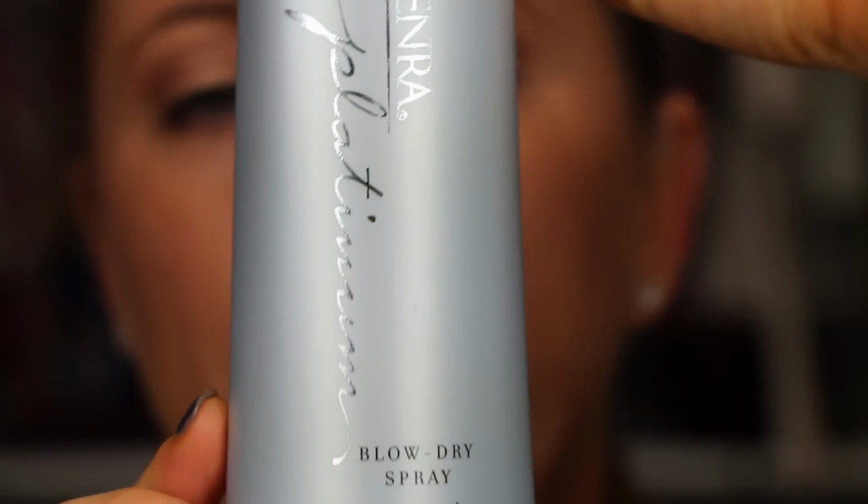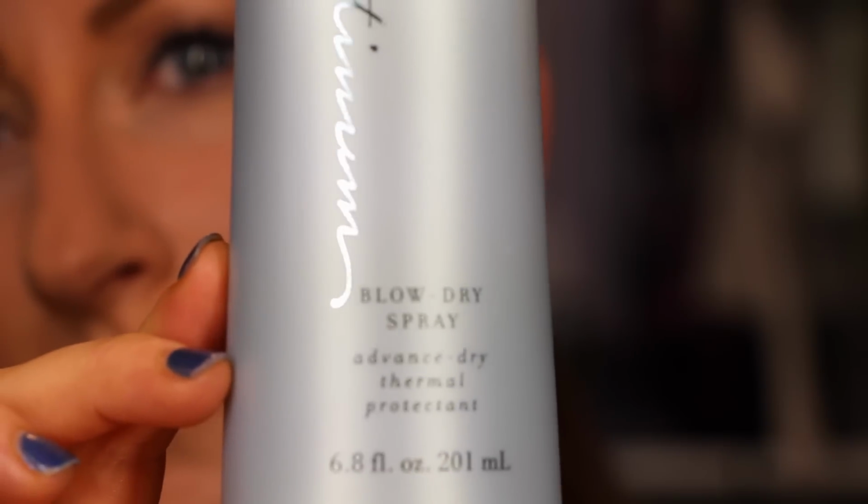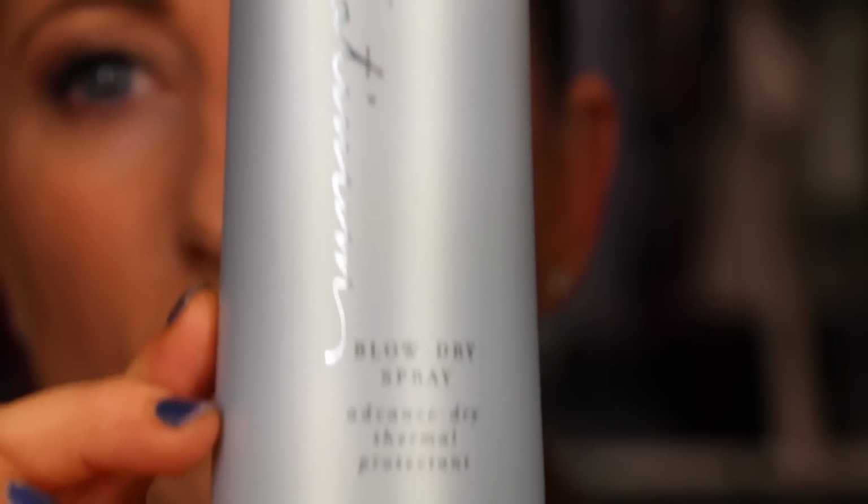On the days when I'm washing my hair during the day and I'm blow drying it, I always put this in before I blow dry my hair. The Kenra Platinum Blow Dry Spray Advanced Thermal Protectant. This stuff is amazing. It's just a typical pump, and it makes my hair dry faster and easier. It doesn't tangle. It is smooth. It is silky. It is so easy to brush through, and I swear it makes it dry faster.